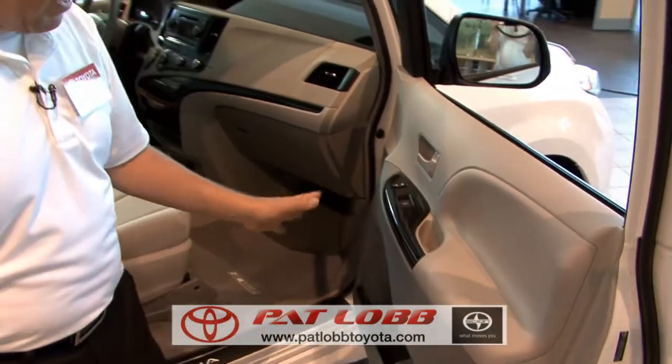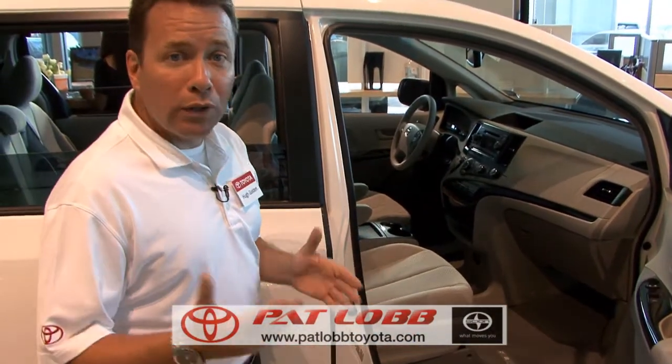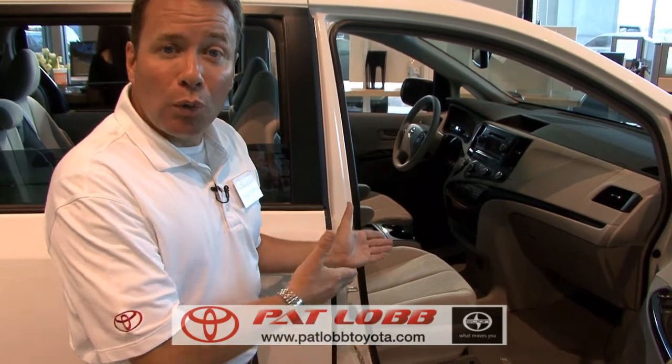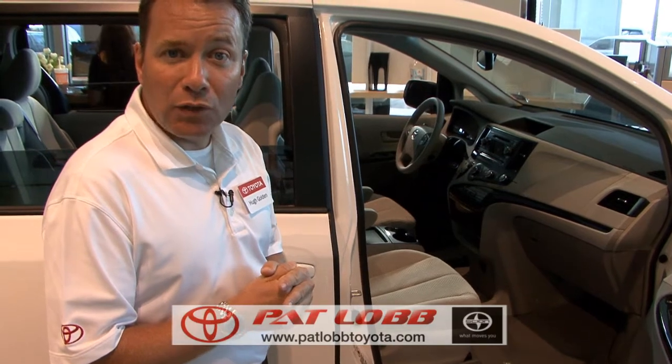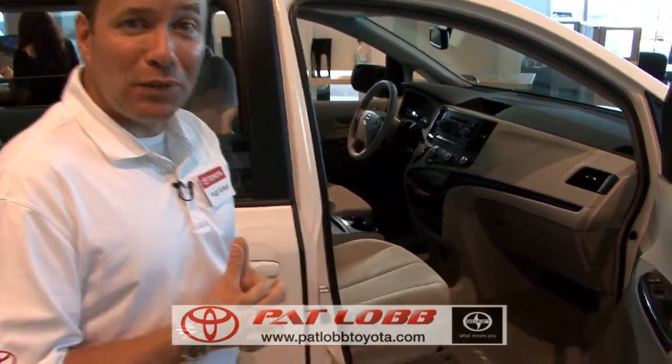Overall, you can see power windows, power door locks, ease of ingress and egress welcomes you as you cross the threshold of this Sienna. Now I'm going to go around the other side and join you and go over some of the great features and functions inside this vehicle and start explaining how it can solve your automotive needs.